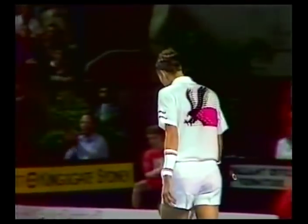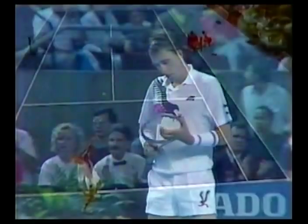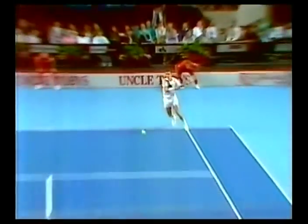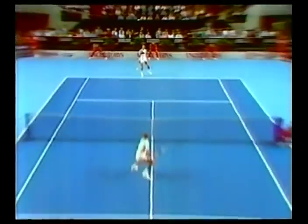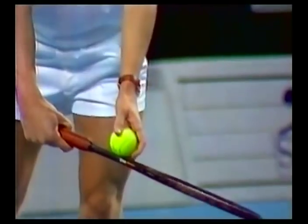Oh, too good. Lendl cool under pressure. Took his time. Yes, he held the shot very well. Good return here, nice and low. Edberg made quite a good volley of that. You see Lendl really leaving that till the last moment, just flicking the wrist over the ball.